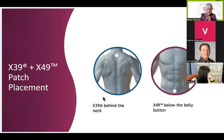So if you are interested, you can just use the places that the company recommends, but if you're interested in more specific targeting, then you can be in touch with me or with Rebecca here, who has been looking at that. So be in touch if you're interested in the meridian system approach to patching.